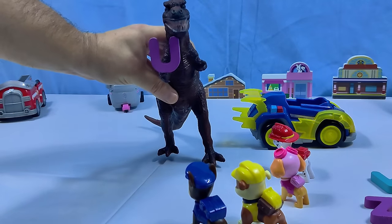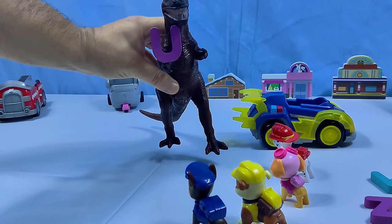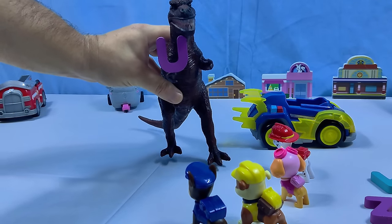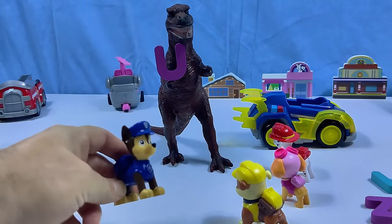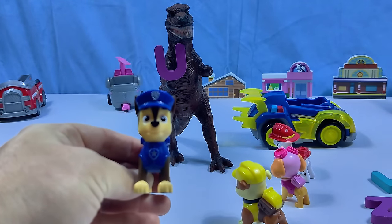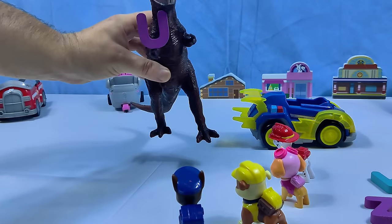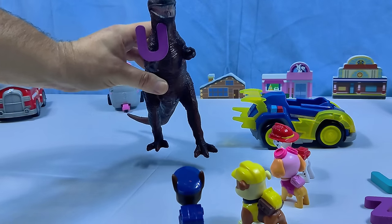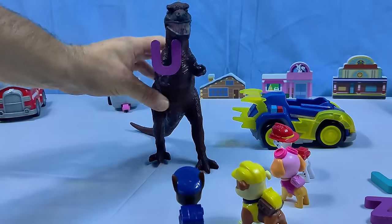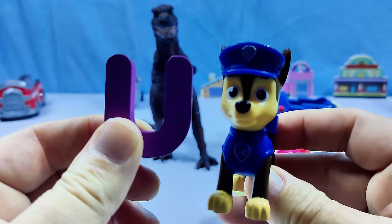This next letter looks like a cup. It has one long line with a curve at the bottom. Which one is it? Is this one the letter U? Yes, it is the letter U. Hey, you weren't supposed to guess that one. Well, whatever. Here you go. U is the first letter in the word umbrella.